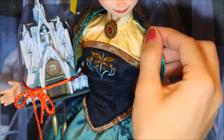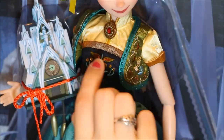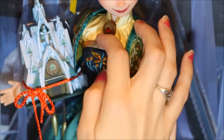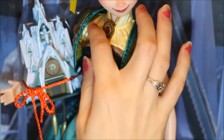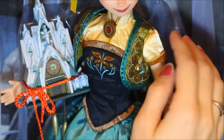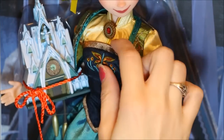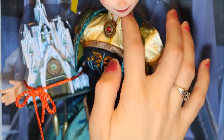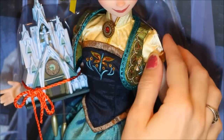And it does have a liner inside, as you can see. And she does have a nice little undershirt. I don't know if this is two pieces or not, because of course I'm not taking my dolls out of the boxes, but it kind of seems like it's two pieces. This little top shirt here, little collar. It's all really nicely done.